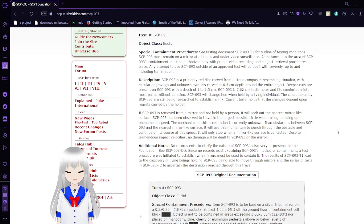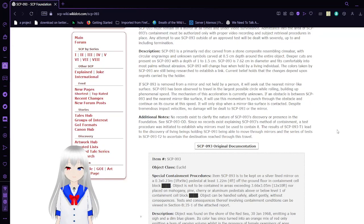SCP-93 will change hue when held by a living individual. The colors taken by SCP-93 are still being researched to establish a link. Current belief holds that the changes depend on regrets carried by the holder. If SCP-93 is removed from a mirror and not held by a person, it will seek out a mirror-like surface.